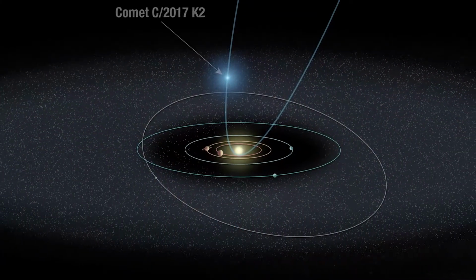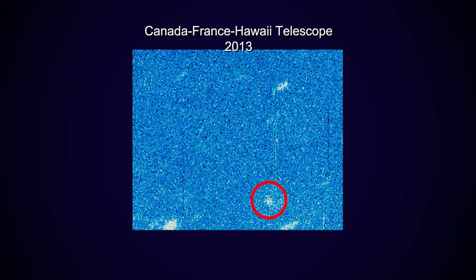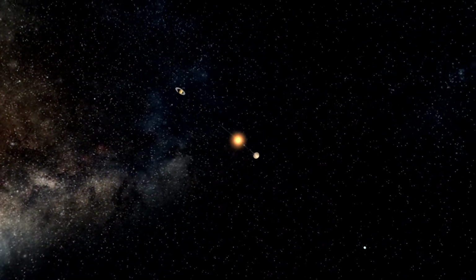Astronomers don't usually discover active inbound comets until they're well within the orbit of Jupiter, but Comet K2, at the time of this Hubble image, was out past the orbit of Saturn. After discovery, researchers went back through archival images and found that K2's coma was actually visible back in 2013, when the comet was way out between the orbits of Uranus and Neptune.